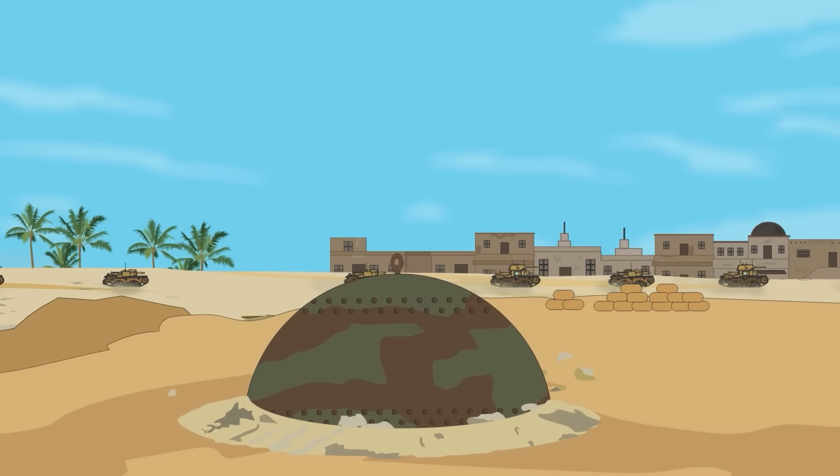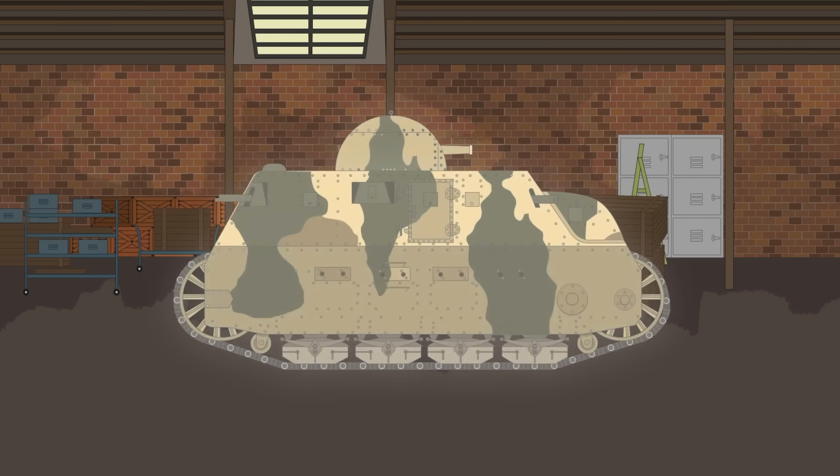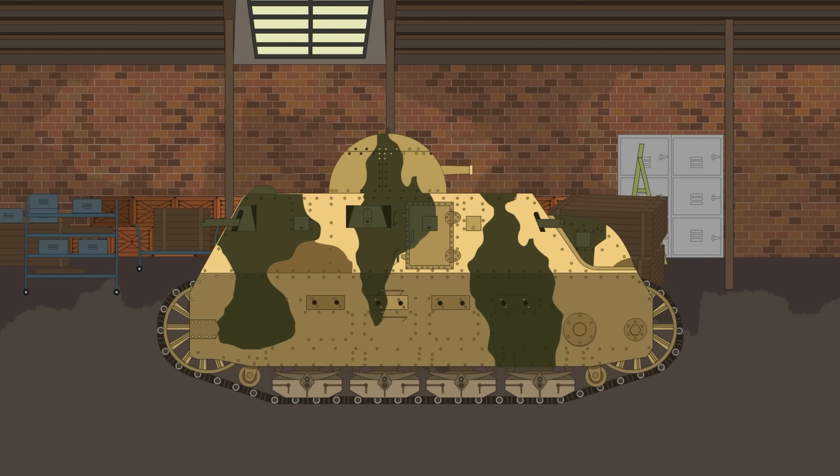As it was only Italy's first attempt at a tank design, it was quite innovative in its own way and did include features found in modern tanks, such as a rotating turret. It ultimately proved unsuitable for combat and was far outstripped by other tank designs.